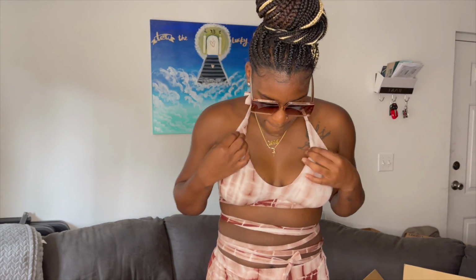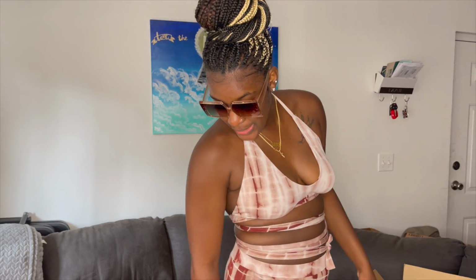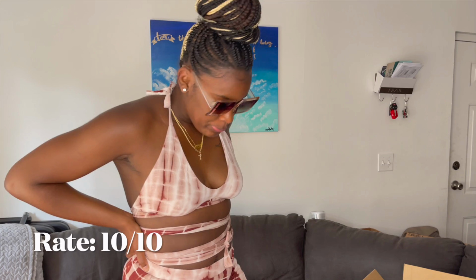The sandals are soft. It kind of feels like a little plastic, but it's nice. And the skirt is actually long. I'm surprised because I never get maxi skirts to actually fit me. But yeah, tall girl problems. And these shades are giving, get the troops, run up, let's start a war. But yeah, definitely a 10 out of 10 for me.